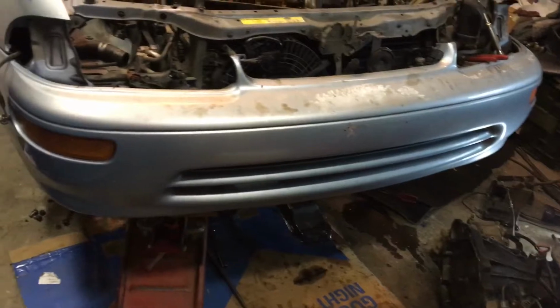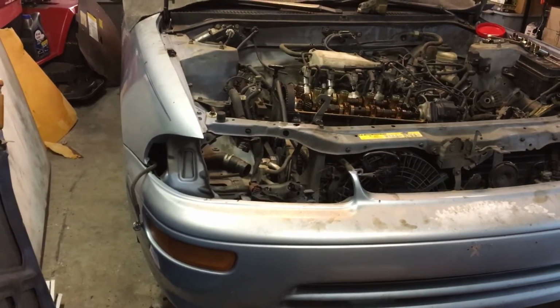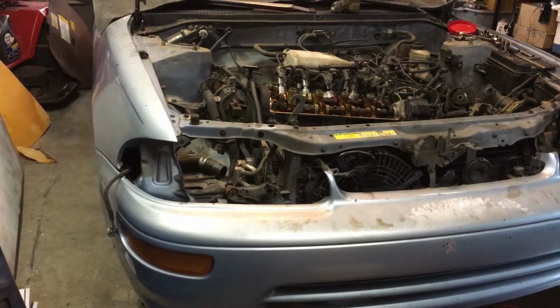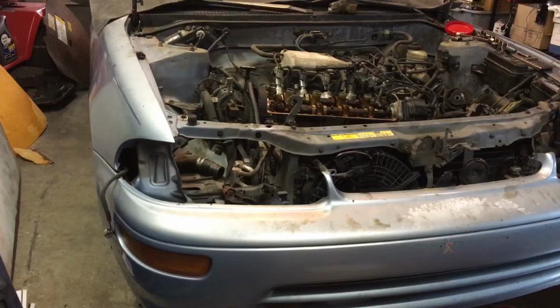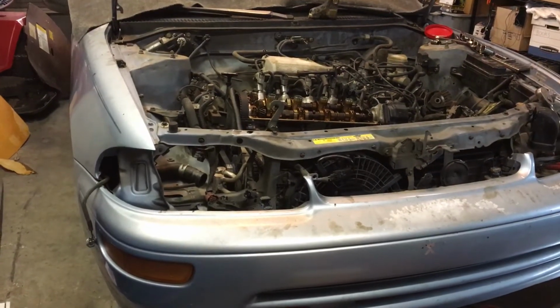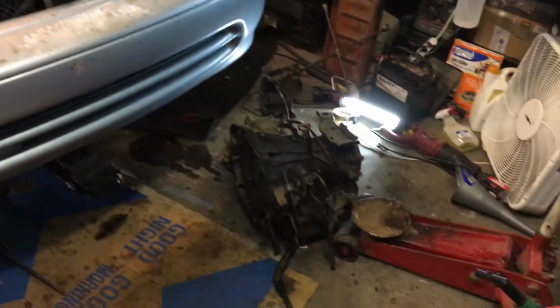Maybe the bumper. I don't know. Definitely taking off the doors and fenders, mirrors, trunk lid, bucket seats for my tough truck. Instrument cluster. I already have the radio out. I don't think there's too much more inside that I want to take out, but yeah, that's just an update.